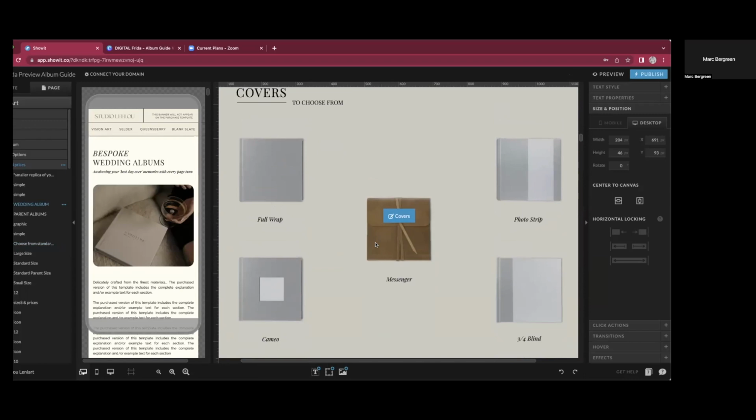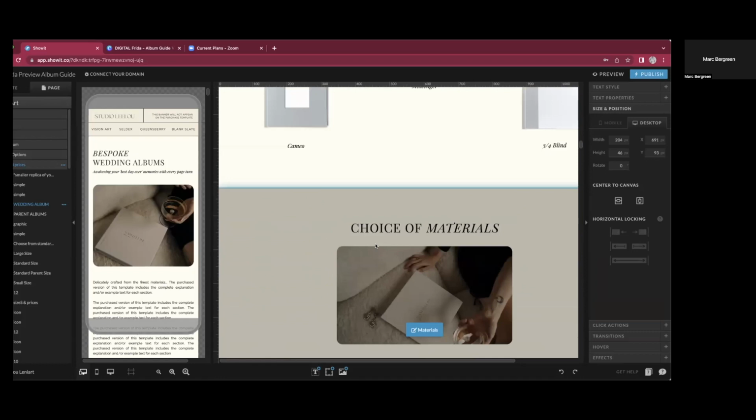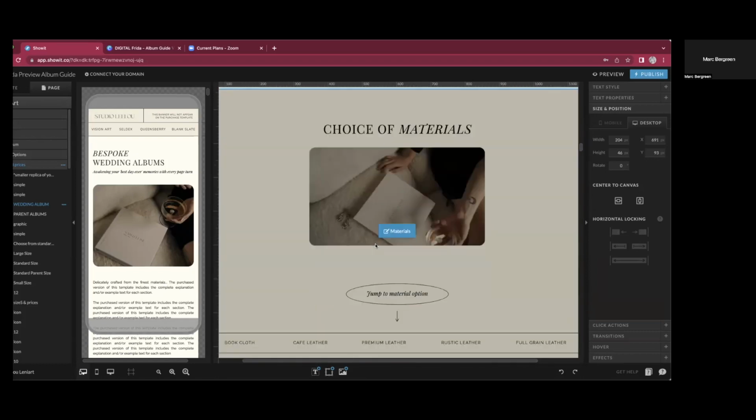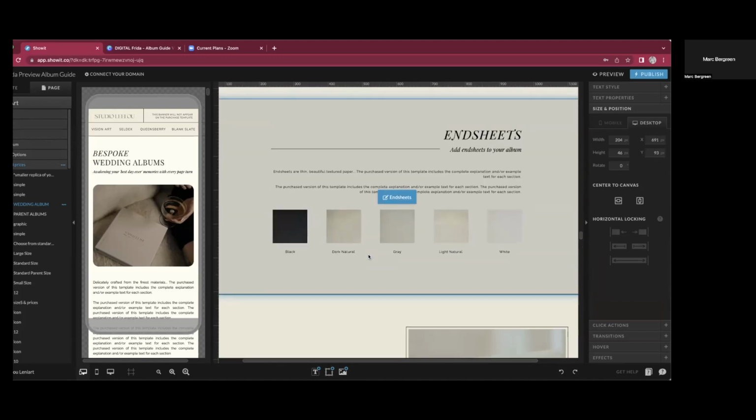Okay, next up, we've placed in our covers. So this page is a sales page, and it's also a showcase page, which works really well because this setup will help sell your albums, but it will also empower your clients to be able to make the choice then and there of what they would like for their album, and they can see all the options, see how customizable the album is. And that is a sales point in itself, seeing all these amazing swatches, seeing that they can do debossing on there, that it's got end sheets.